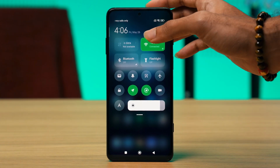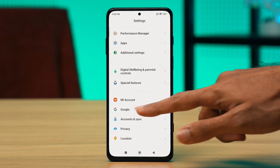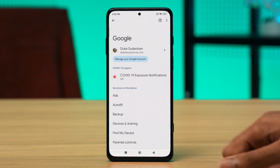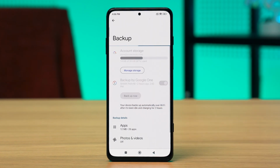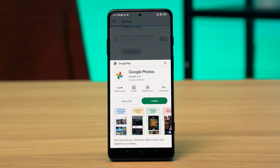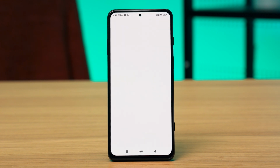To back up your phone's data, head on over to the settings on any modern Android phone and look for the Google tab. Here, you'll find the backup options using Google One. Turn it on and hit backup now. If you want to store your photos and videos, you will need to download the Google Photos app separately, but you can access the upload settings from the backup page.